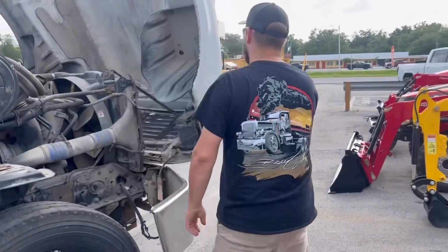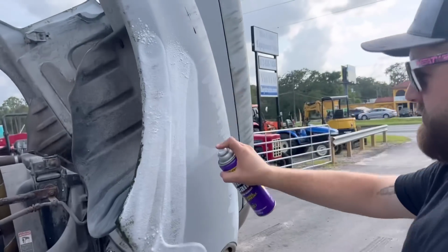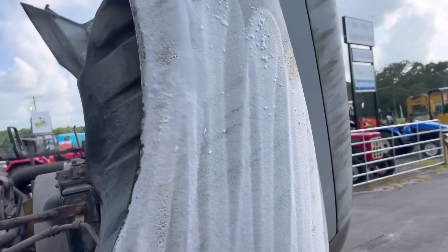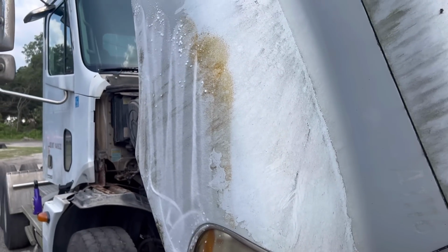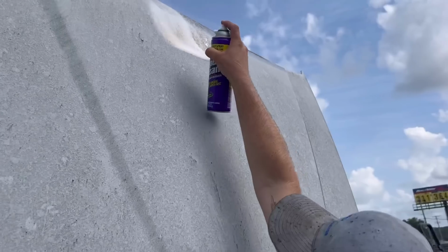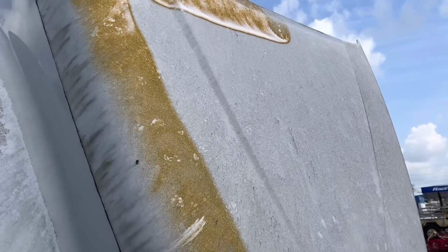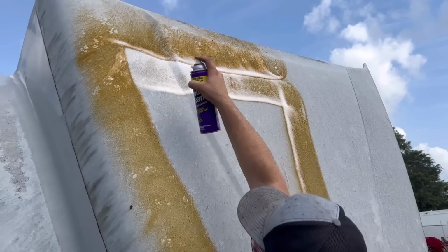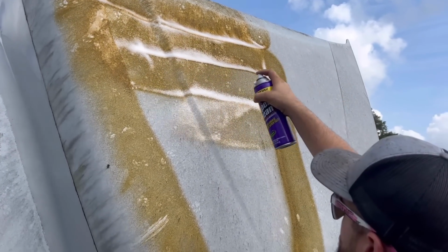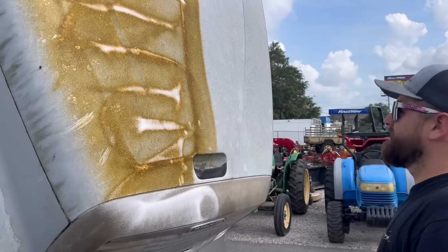This is, it's so satisfying pressure washing stuff. Oh. Watch how it reacts with this right here. I love pressure washing. You ready? Watch. Oh shoot, look at that. It's orange. That's gonna look cool.